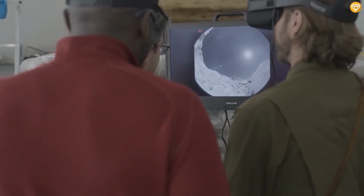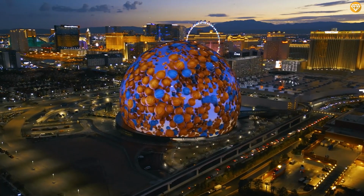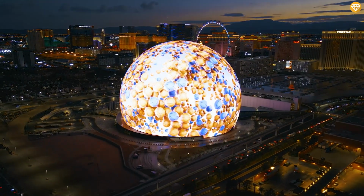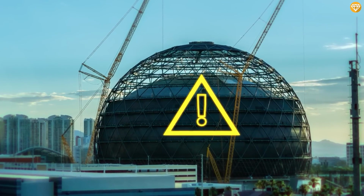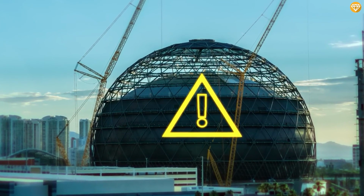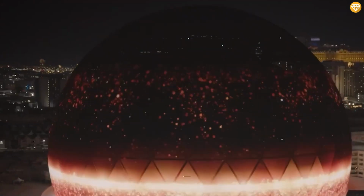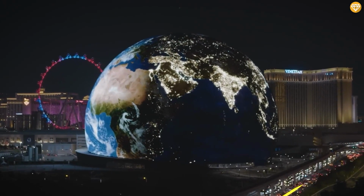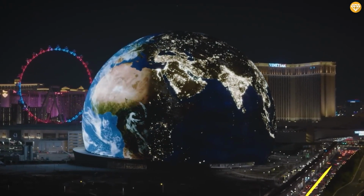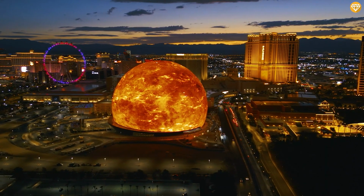The feedback for this insane building has so far been mostly positive from all over the world. There have been valid criticisms over its construction. Some Las Vegas drivers have raised concern over the Sphere being a little too distracting with its extremely bright lights. Some people are worried about the safety of driving around the arena. Because of this, officials have constantly been working with the local government in order to come up with safety regulations.